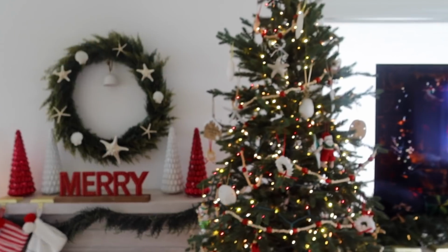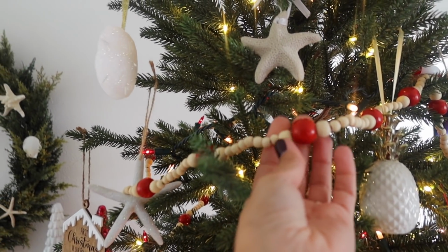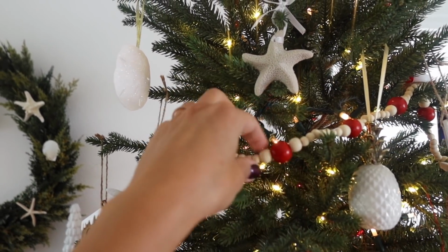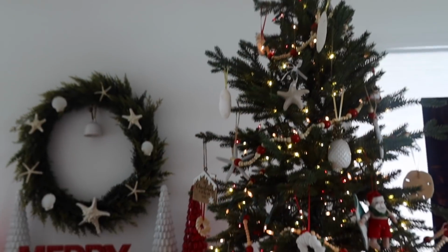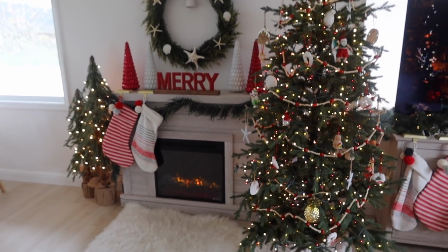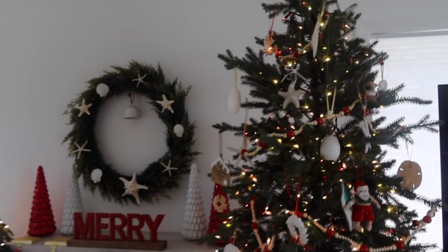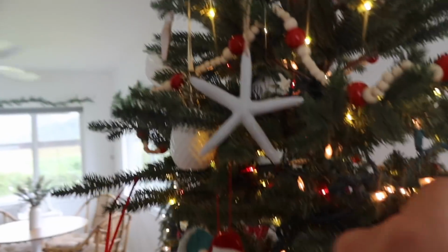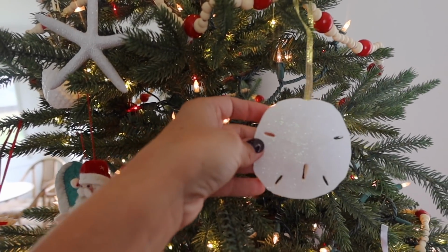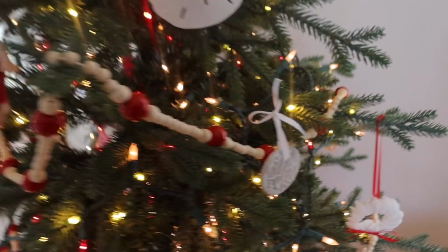So I also found these beads that I thought were really fun from Target. They were the Joanna Gaines line too. But for this tree, I was trying to tie in more of the coastal beach island Mele Kalikimaka vibes. So I did some DIY ornaments. I got different shells and made them glittery so that they were a little bit extra, just like me.